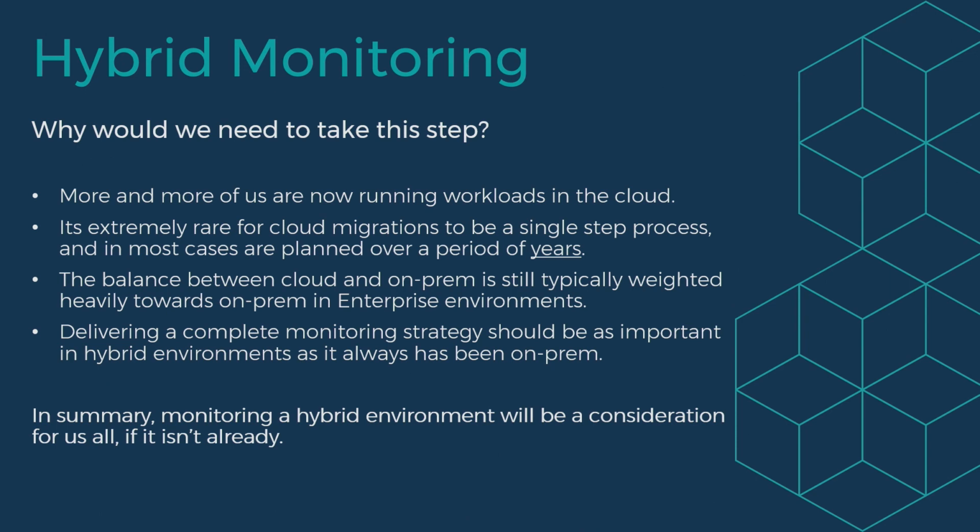There are many reasons for doing it, and obviously budget often plays a role. So we typically find, even with some of our larger customers who are very much focused on that cloud journey, that they're talking about the amount of infrastructure that they've moved up to Azure and other cloud platforms, and talking 15-16%, which obviously sounds really small. So even some of these very motivated companies are still very much in a hybrid world, and delivering that complete monitoring strategy is as important as it has been classically on-prem.